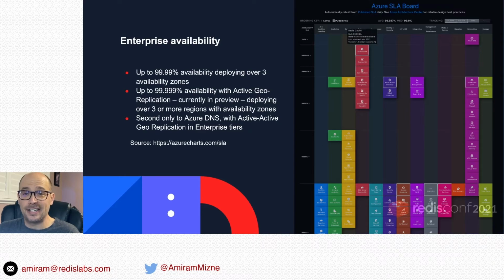We're not done quite yet. Microsoft and Redis Labs are continuously adding more capabilities. Generally available today are financially backed SLAs for up to 4 nines availability when deploying over 3 availability zones. With Azure's commitment to providing availability zones to regions in every country they are deployed by the end of 2021, that means you can enjoy higher level SLAs on the enterprise tiers for running mission critical services anywhere that Azure is available. Furthermore, we've launched into preview Active Geo-Replication, which, once it's generally available, will provide 5 nines availability with financially backed SLAs, second only in availability to Azure DNS.